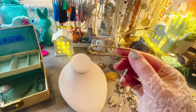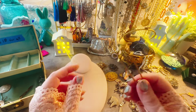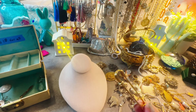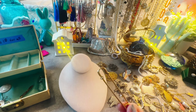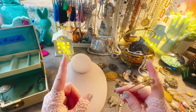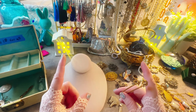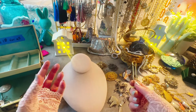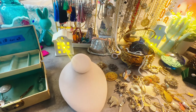Here we have another one of those vintage ones. These sell good. I'm telling you, these sell really good. If you get these, look them up. The older ones sell, like I said, $100 or so. I found some that were this big. I think they were for horses, like the horse coats, bridle, what do you call those? I don't know. I'm not a horse person, but there we go.